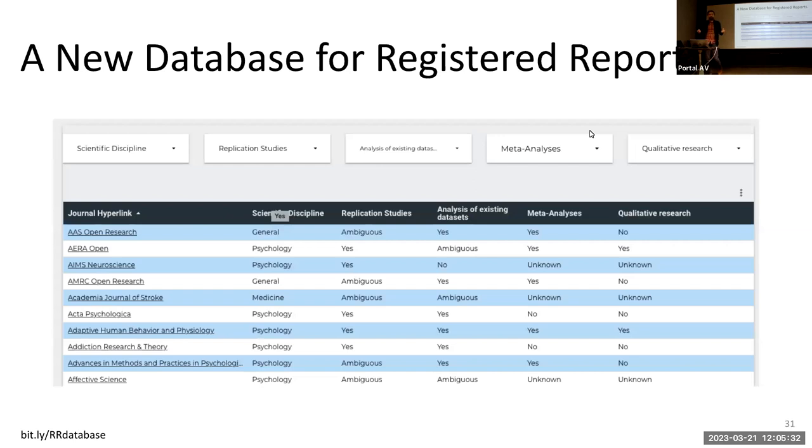Our team has put together a database of registered reports. This has all the journals that are accepting registered reports. There is a bit.ly link here that you can look at, bit.ly/RRdatabase. It's also in the slides. Through this database, you can find all the journals that accept registered reports, and you can organize it by your scientific discipline so that you can find the journal in your area of research. Again, the majority of them are psychology. If you're not in psychology, hopefully there are some in your area. They're becoming more prominent, but there's still hope to get more.